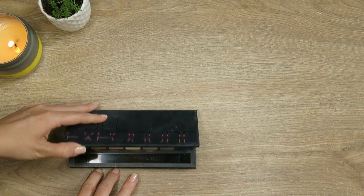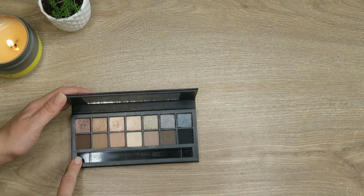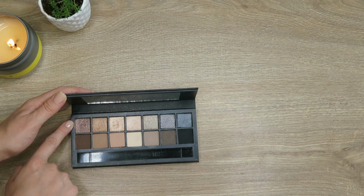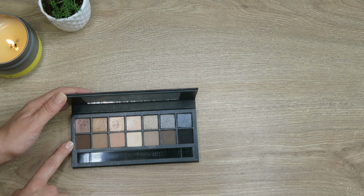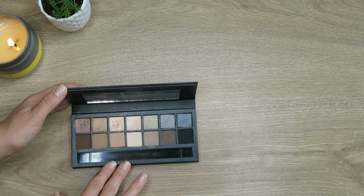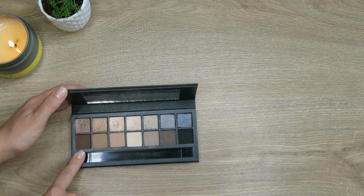And then this is the Smashbox Full Exposure palette. I got this for my birthday a while ago. Again, as you can see, it kind of has that setup like the Lorac palettes, where we've got shimmers in one row and then mattes in another row. The setup of this palette is absolutely beautiful. We've got our cool tones on one side and we've got our warm tones on the other side.